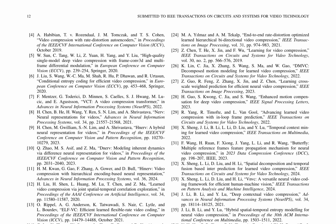In the realm of learned video compression, numerous research efforts have made significant contributions to this field. Key studies include the utilization of rate distortion autoencoders [4], hierarchical encoding-based neural representation [11], and conditional entropy coding [16]. The importance of scaling laws for neural language models [41] is also discussed, highlighting their potential applications in video compression. Different approaches are analyzed, such as motion compensation [38], spatial decomposition and temporal fusion [32], and the utilization of transformers for image recognition at scale [46].